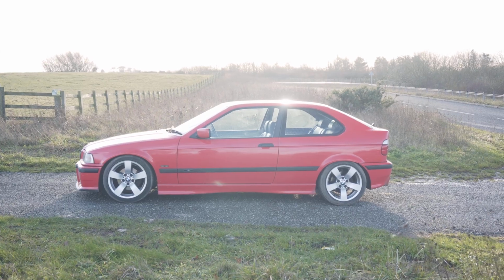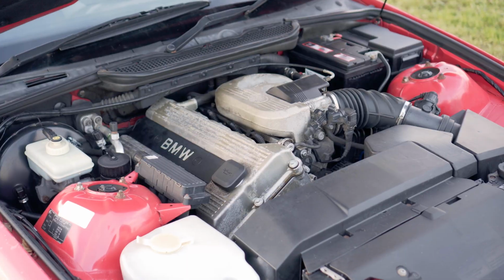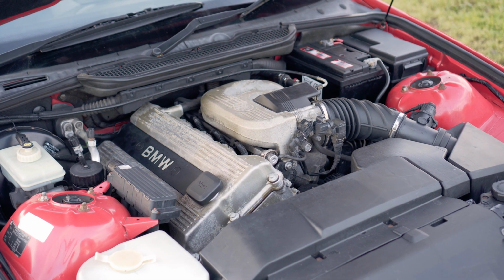Business in the front, party in the back. As silly as it looks, this car actually makes a bit more sense than you might think. It's pretty much an E36 with the boot chopped off, making it a small hatchback, which is actually quite practical for a daily car. This is the sportier version with the 1.9 litre M44 4-cylinder rev-happy motor. It's only around 140-ish horsepower, so it's by no means a speed machine, but it's definitely an engaging drive.